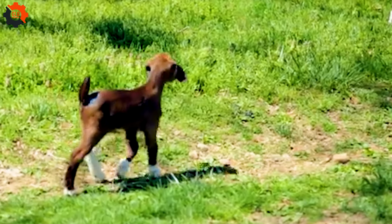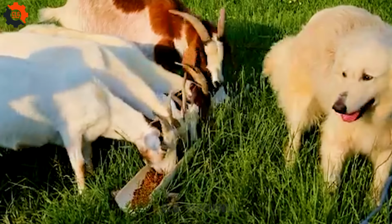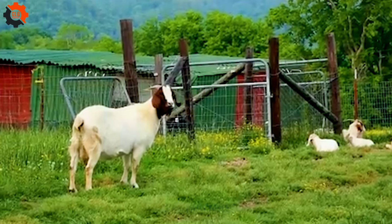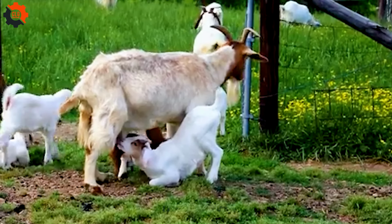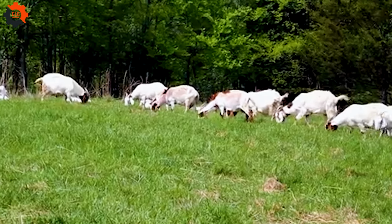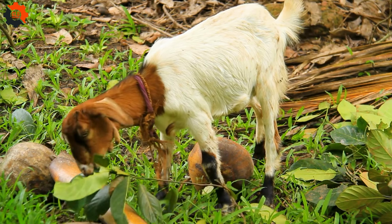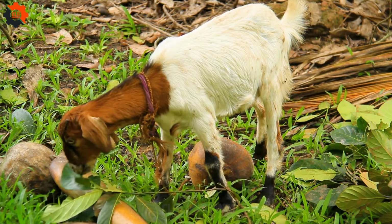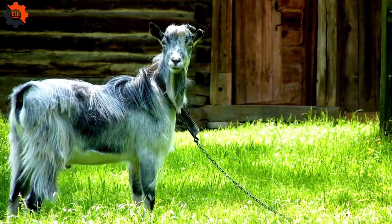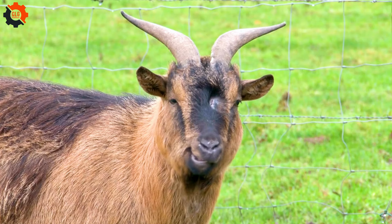Raising goats for milk is big in places like Australia, New Zealand, and the Netherlands. On the other hand, raising goats for meat is popular in countries like China, Romania, Pakistan, and India, mostly in Asia. For meat production, it's mainly male goats that are raised.